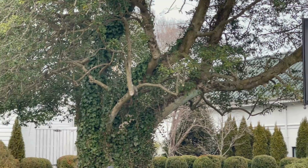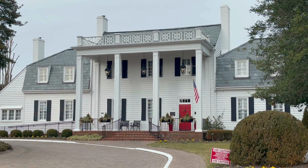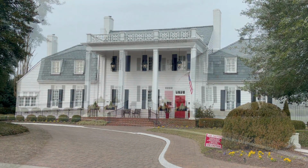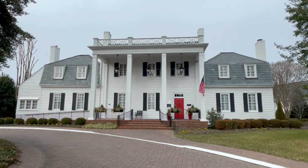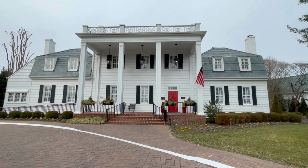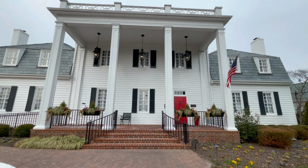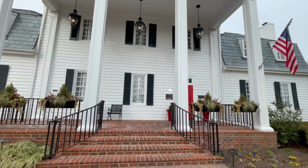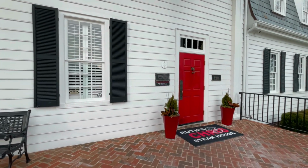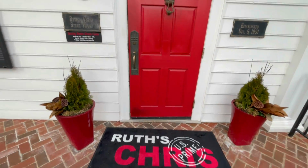We are standing right outside of Ruth's Chris Steakhouse in Richmond, Virginia. This used to be an old plantation house, and this is where the restaurant is located. This is one beautiful restaurant. It's actually the Belgrade Plantation. It was built in 1742. It's very historic. A.P. Hill was stationed here during the Civil War, and I also believe that it was used as a hospital during the Civil War. But tonight, it's going to be where we finally get to try out one of Ruth's Chris steaks. And we'll let you know what we think.